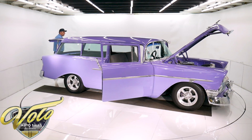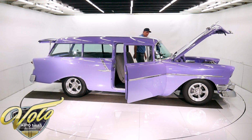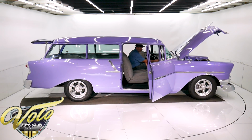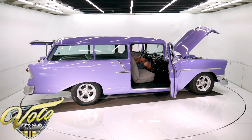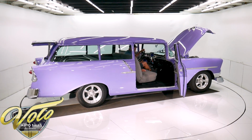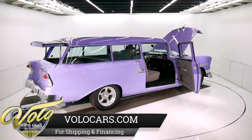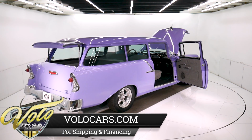These wagons are fun. You can throw all your stuff in there. You can throw the kids in there. Starts right up. I didn't even touch the gas pedal. Runs smooth. It's got a billet gas pedal.